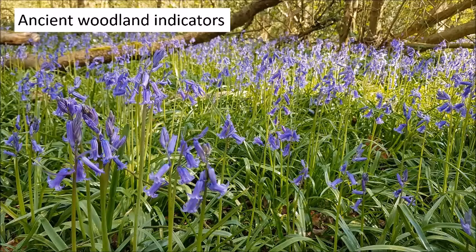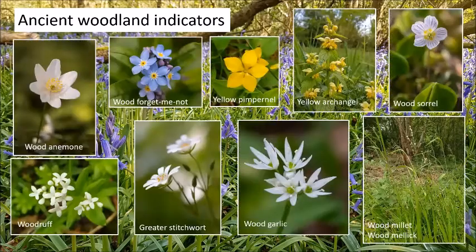The presence of one or two of them doesn't make your wood ancient. The presence of ten of them, getting more likely. The presence of lots and lots of ancient woodland indicators, you're probably onto a winner, that you've got an ancient woodland that you're looking at. Here's some of the prettier of the ones that people go to see. Obviously the bluebells on the first screen. You visit Ploughman in April, you'll see a wash of yellow wood anemones.